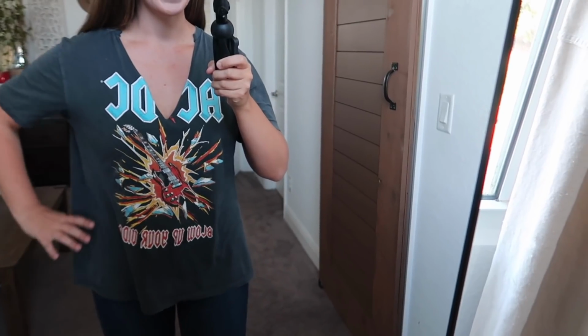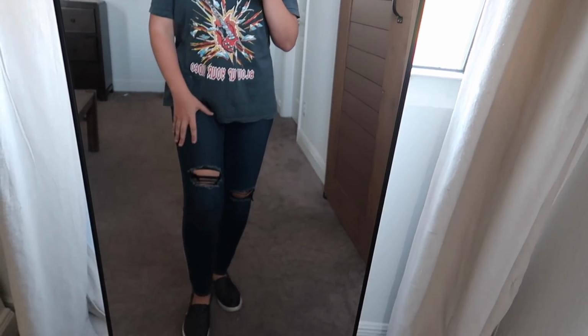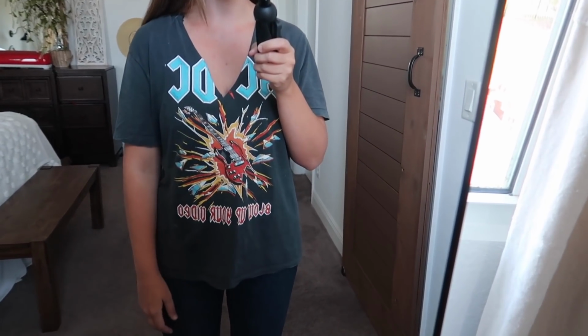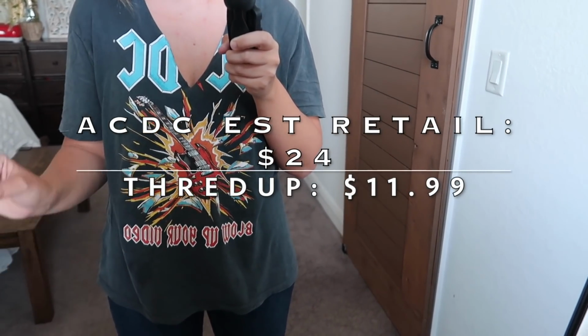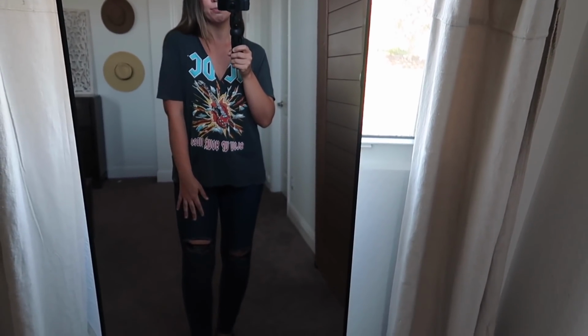And we are back with super casual but also really cute and trendy. These vintage band tees are so in right now, and they even have little ones for little girls. So I have a matching band tee for Hunter and I. This one is just so cute and it's so beyond comfortable. I just like to pair it with some ripped jeans and casual shoes just for like an everyday stay-at-home mom look. The original retail price on this was $24 and I got it for $11.99. Such an amazing price for, again, such a trendy, cute look.